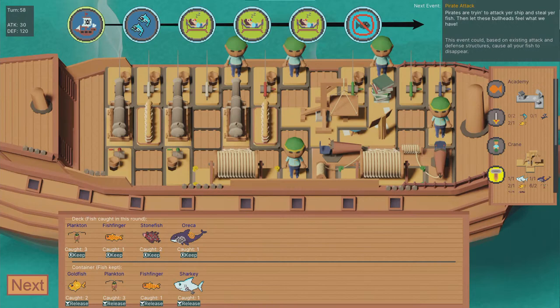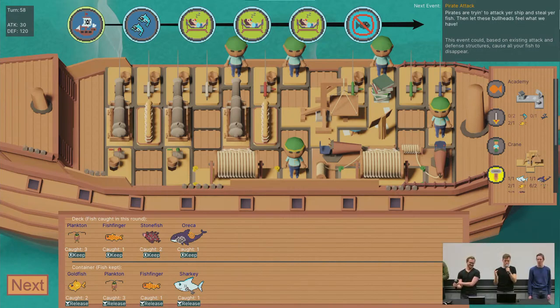Another thing to keep your eyes on is the event timeline on top of the screen, which shows you what's about to happen between the fishing. There are good and bad events. For example, here we have coming up a pirate attack, so you want to be prepared by having some cannons and walls and stuff, because otherwise they may steal your fish. But there are also good events, like for example fish swarms passing by, and then you want to have as many fishing structures as possible to really use the situation. So in any case, you want to prepare for the events that are about to come.